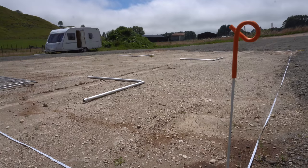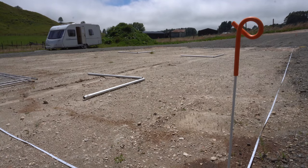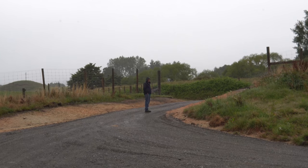This morning Hayden's been laying out where he thinks the containers will go. He's got three. I'm planning to buy my own one as well. So we've just been kind of walking around figuring out where the best locations would be. There's a few options. Two of Hayden's containers should be turning up any second now.